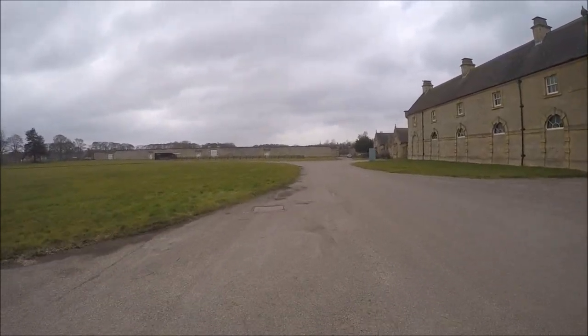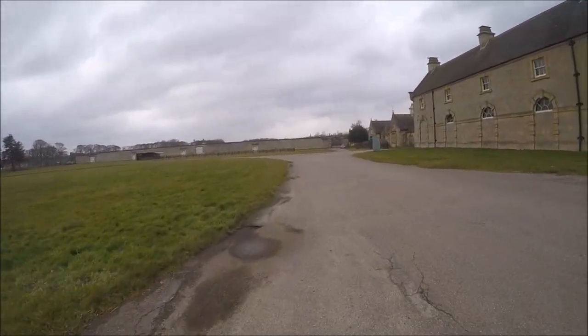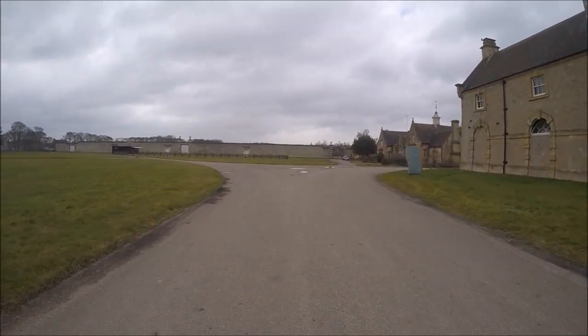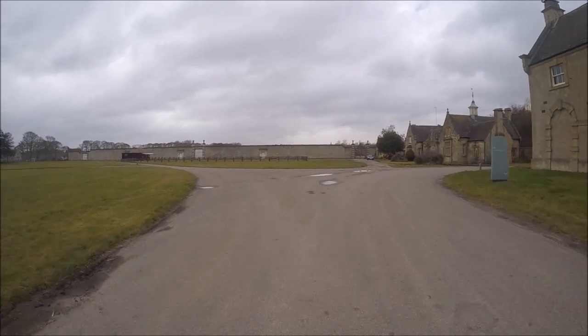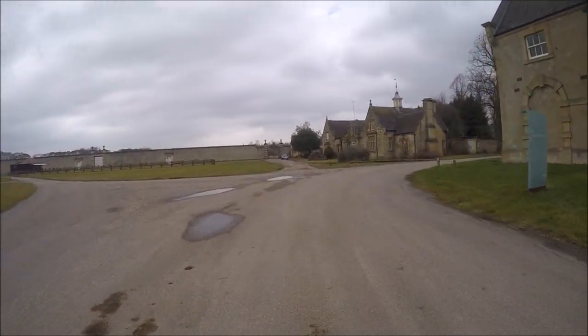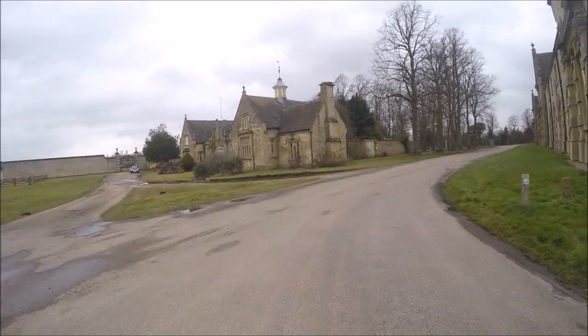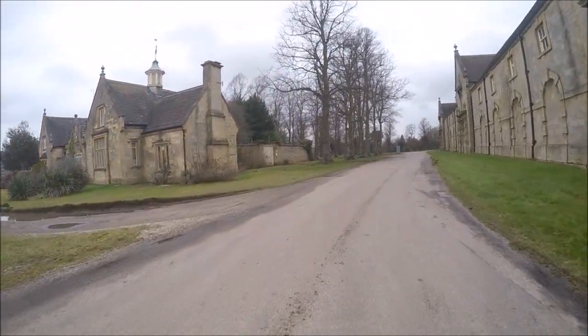That looks more like a stable area. For some strange reason, they seem to have clock towers on the stable areas in these stately homes. I've noticed, I don't know why, but that seems to be a theme.